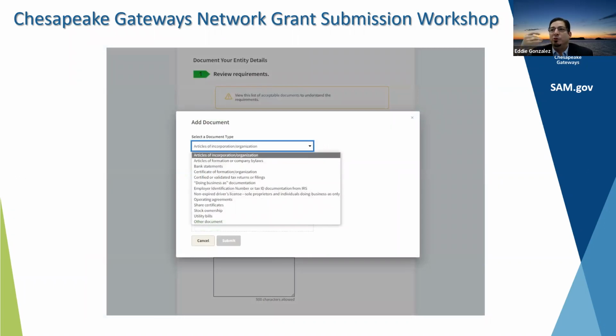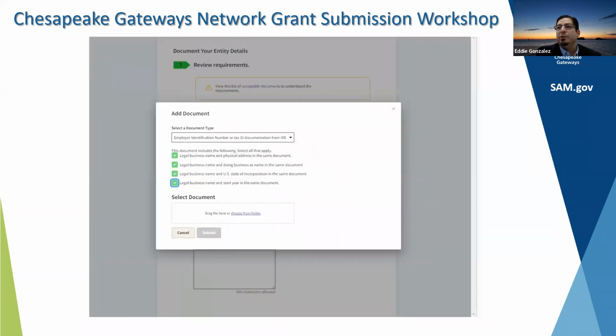A pop-up screen comes up where you're given the choice of the different types of documents that they will accept. Again, that is on that SAM.gov checklist. That's on our checklist, those different options. But you would choose the one that's the most convenient for you to access. For mine, I chose an EIN. So I also did this in real life with an organization that I've worked with in the past. And I used the EIN tax notification that we got from the IRS that had our address listed on there. So I did go through this as well with a real organization to actually provide that input.